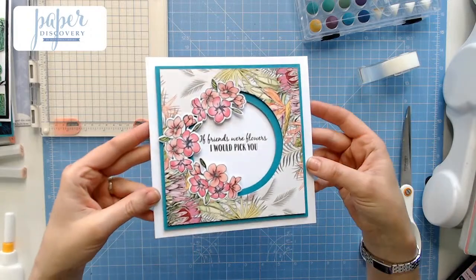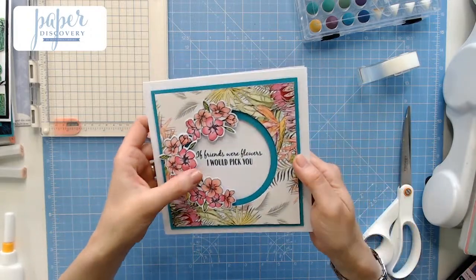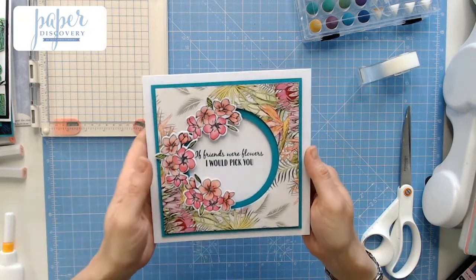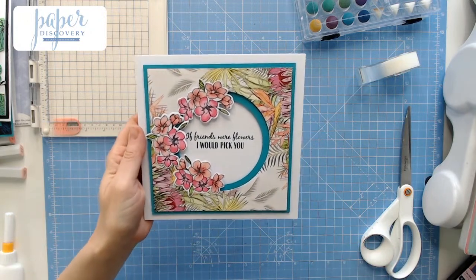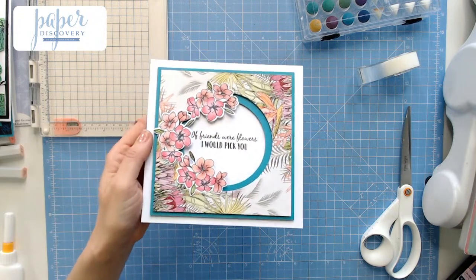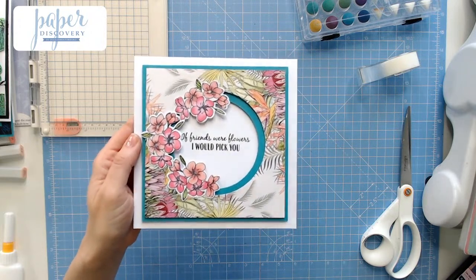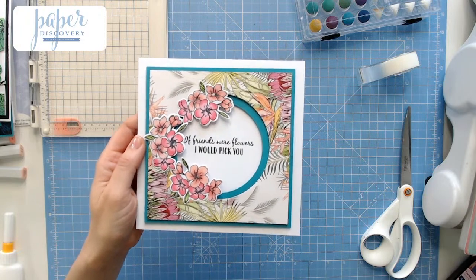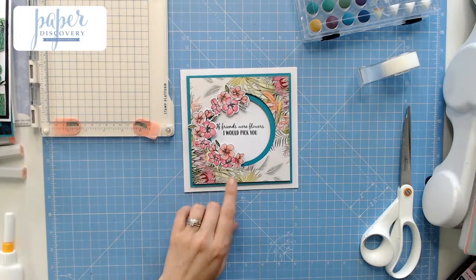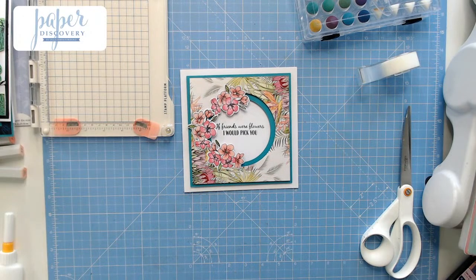So there's the first card. Now that is not necessarily tropical as such, so you could send this for lots of different occasions. It could be something for summer, for example. Maybe it could be for a wedding if someone's really going bright with their colours, you know. But definitely take the inspiration, and that floral stamp alone, you're just going to keep using that time and time again.